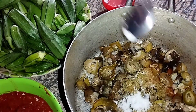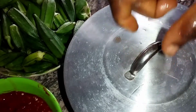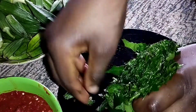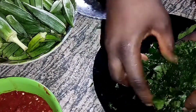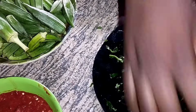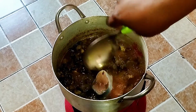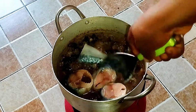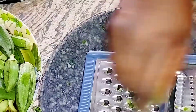Firstly, I'll be adding my snails to a pot, add some seasoning cube and salt, some onions and then water. Cover it up. Once I'm done, I'll set that aside and check back on our snails, and I'll be adding the mackerel fish now. I didn't add it earlier so it won't cook and scatter in the pot. I just want it to steam slowly. I'll cover that up and allow it to cook.